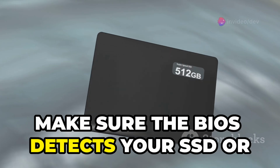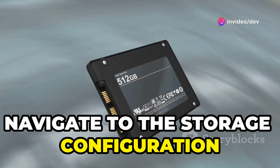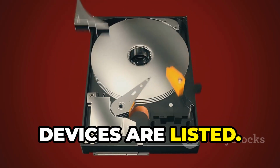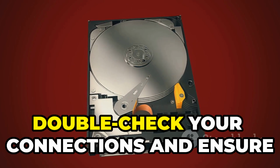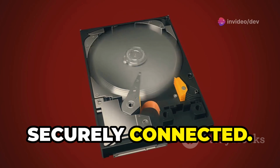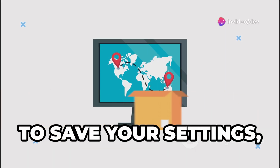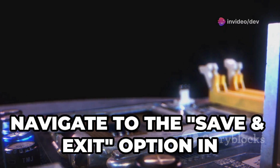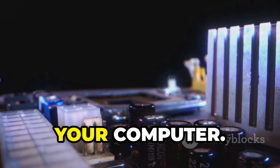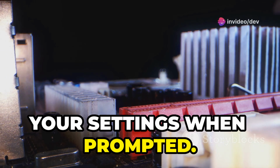Make sure the BIOS detects your SSD or hard drive. Navigate to the storage configuration section and verify that your storage devices are listed. If they are not detected, double-check your connections and ensure that the power and data cables are securely connected. If everything looks good, save and exit. To save your settings, navigate to the Save and Exit option in the BIOS menu. This will save your changes and restart your computer. Be sure to confirm that you want to save your settings when prompted.